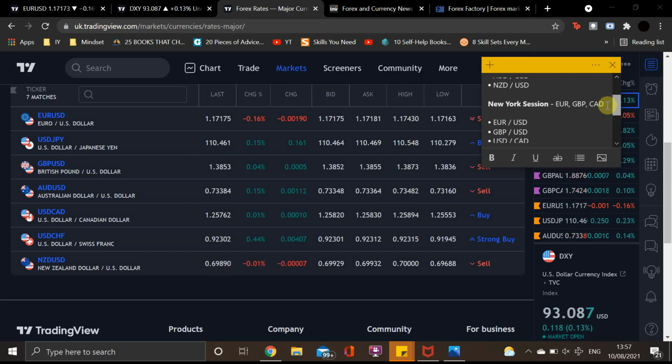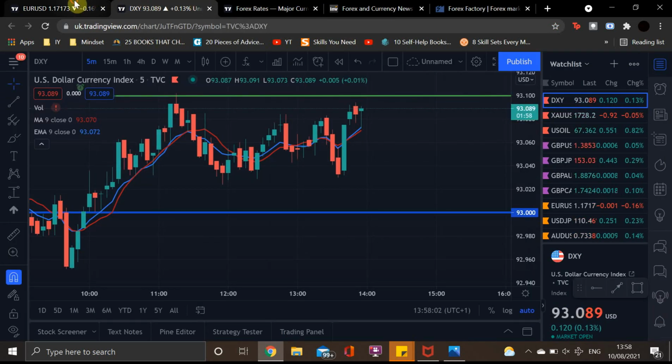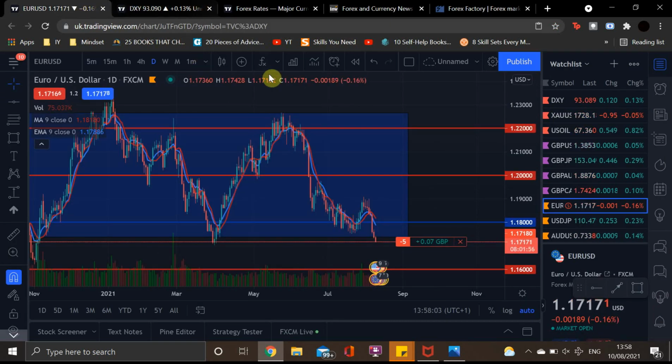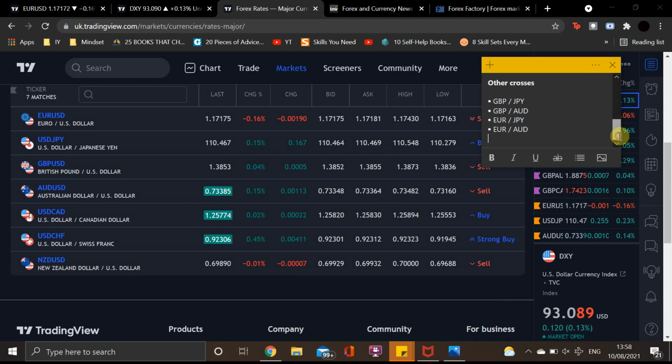And when you look at it, these are the biggest pairs, right? I'm trying not to look at my trade, by the way. I'm really trying not to look at my trade, but if you look, I've got some very good pairs here. So USD, JPY. I can do all of these in the New York session as well.